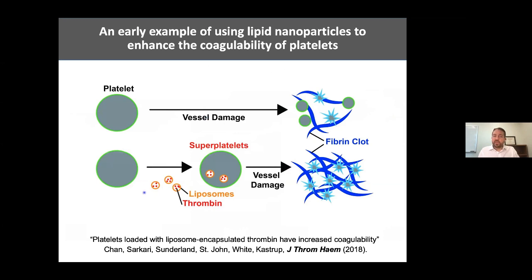And what we found with taking thrombin in liposomes is that we had what are sometimes referred to as super platelets. So they generated clots very fast. They made really stable clots that weren't degraded easily, and they contracted really well. The platelets contracted and made a very stiff clot.